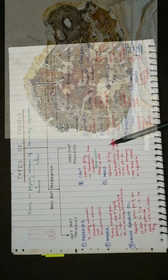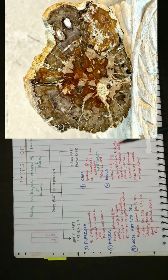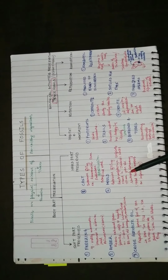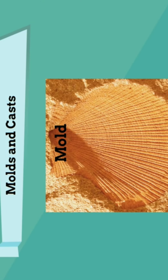Molds are the external fillings. For example, Archaeopteryx imprints found in the Jurassic rock 115 million years old, or some leaf imprints or some animal imprints which have been marked and imprinted on some argillaceous rock, some shale, right? So mold is external filling, cast is internal filling.